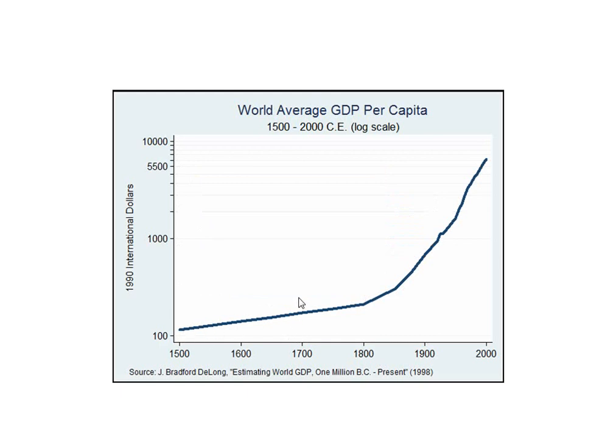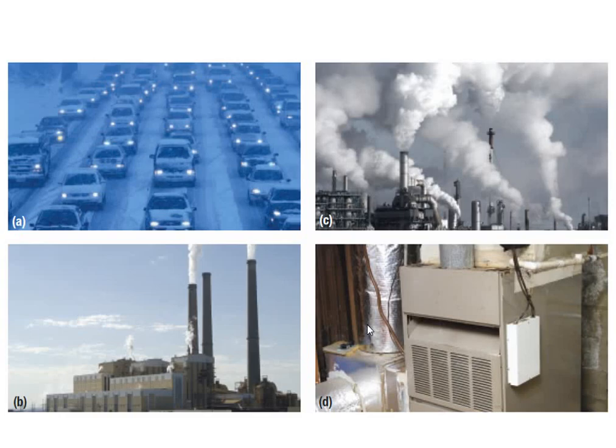And this is also the world average GDP per capita. This is also an index to show you the human activities. This means per person human activity has also increased rapidly in the past 200 years, from 1800 to now. So this can also make us deeply believe that we caused the global warming.